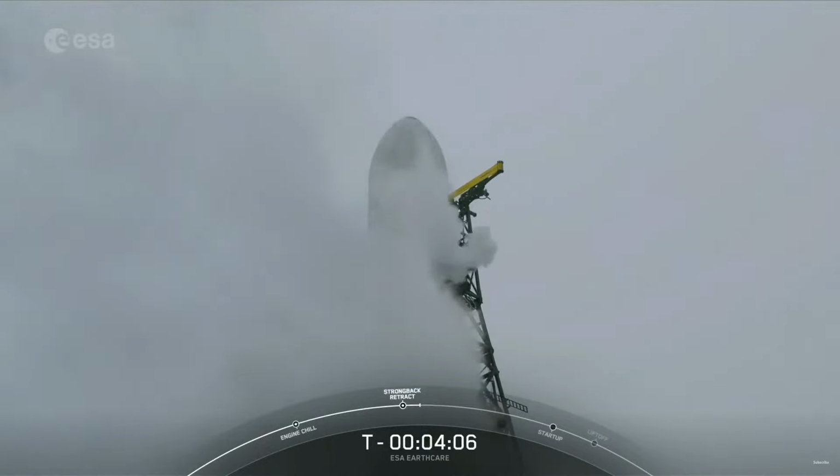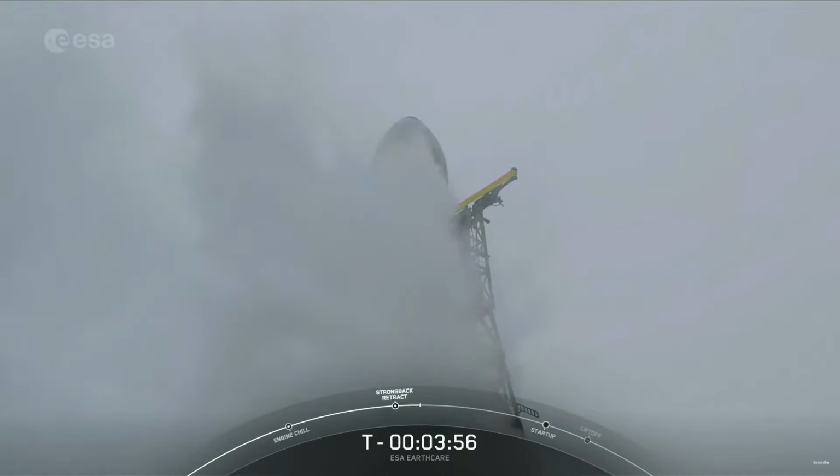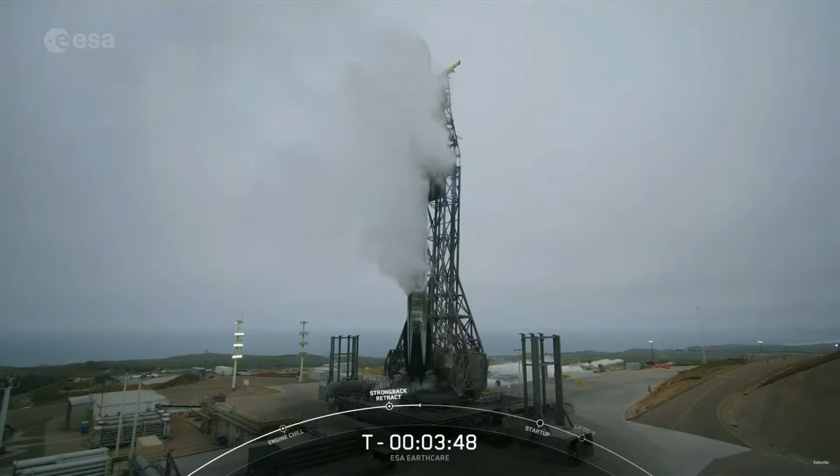Seeing the clamp arms, well, a little bit hard to see with all the vapor and the fog surrounding it, but the clamp arms will be opening up, and there you see the transporter erector now leaning back away from the Falcon 9 rocket. We'll pull back about 13 degrees and stay in that position until liftoff.